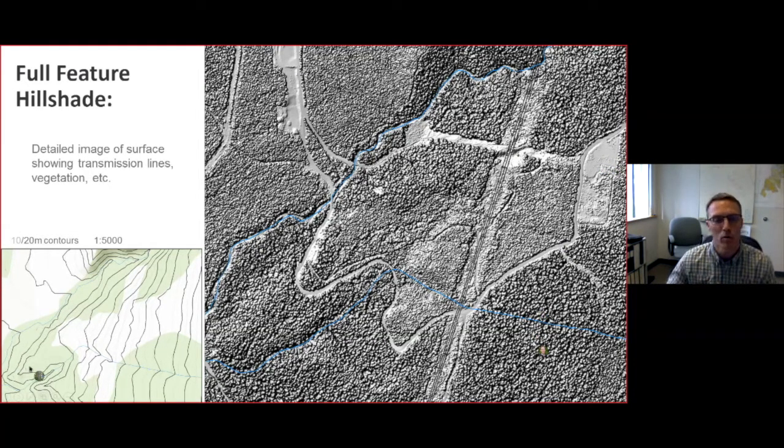Dramatically more detail than what we would have had historically, coming from, say, a VRI file or some kind of forest cover inventory. A very, very detailed look at what's underneath, what the surface of the terrain looks like.